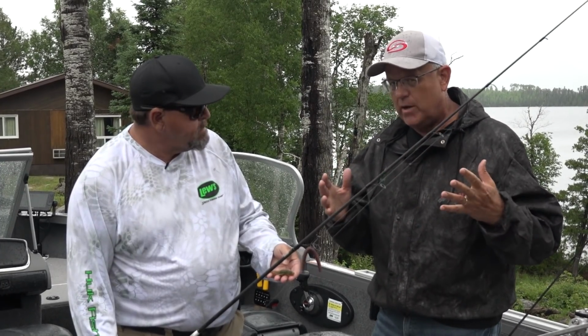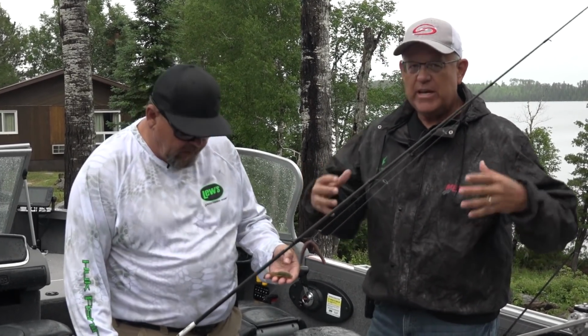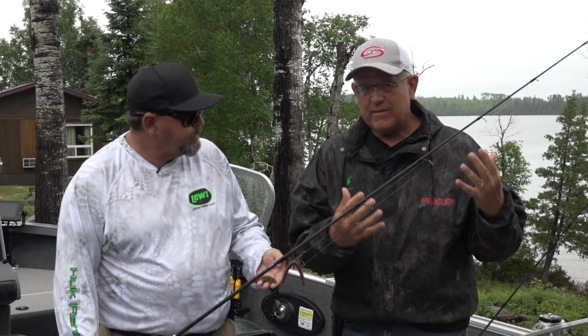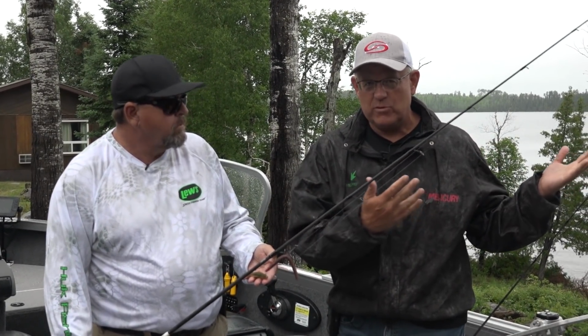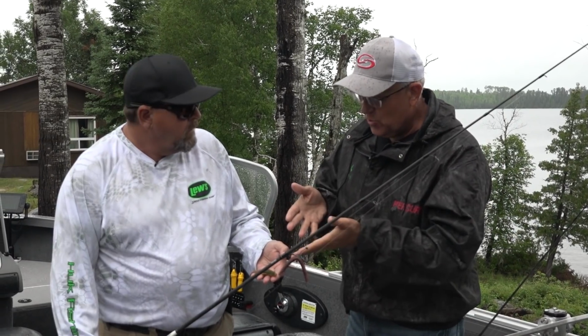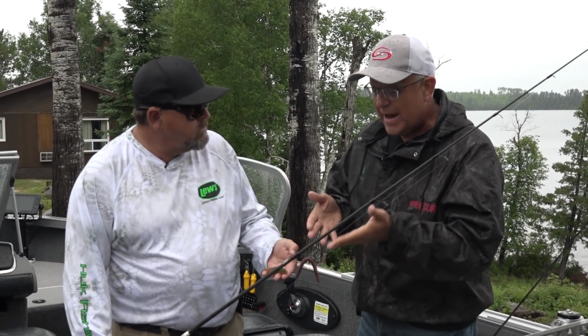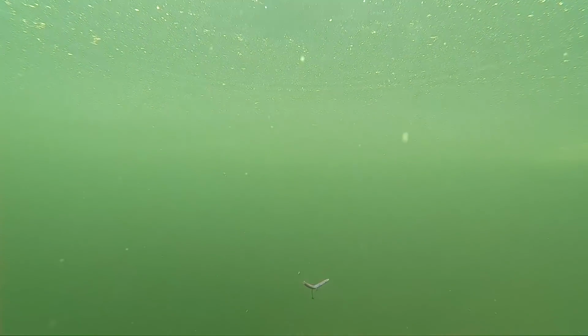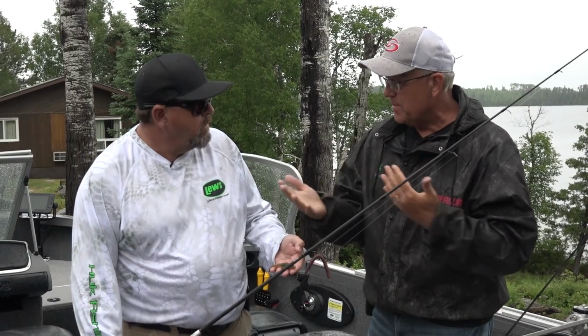one of the things you don't want to do, two guys in a boat, is both do the same thing immediately. Later in the day, if you're getting your butt kicked, for sure, copy the guy who's doing the butt kicking. But early in the day, you went heavy with that crawfish. I stayed light with the worm, and we both caught fish. And when one of us quit catching fish, we'd both go and mimic the other.